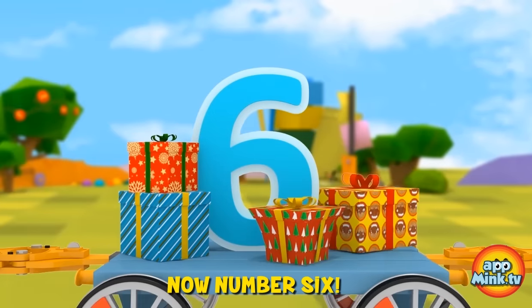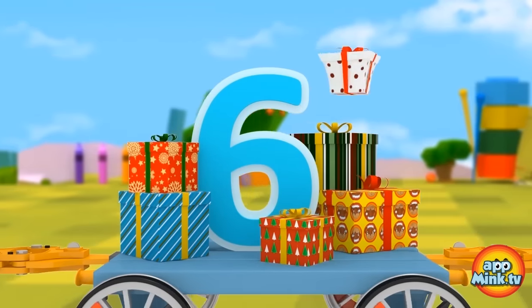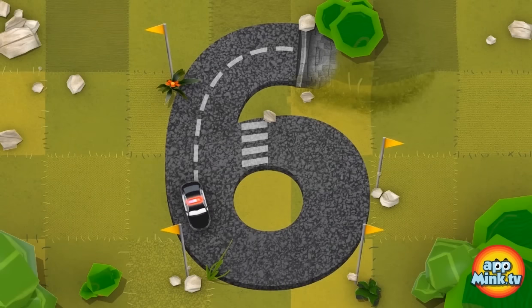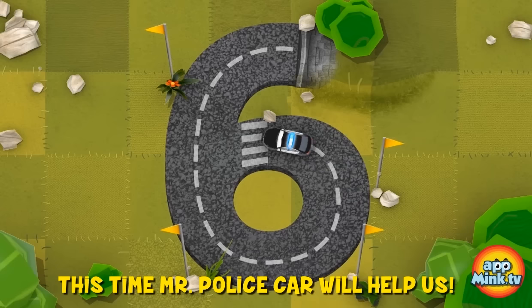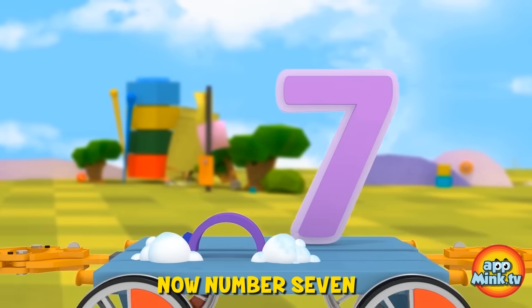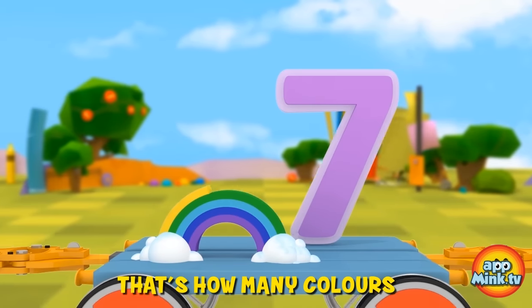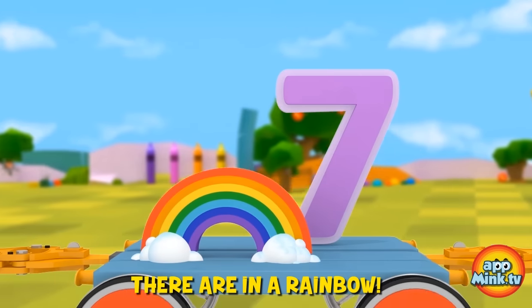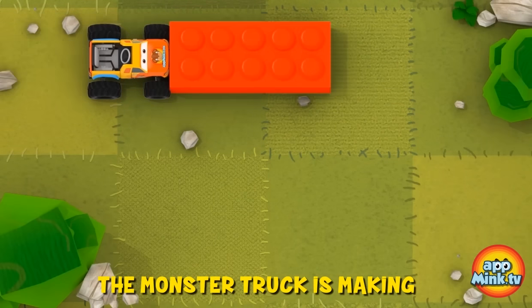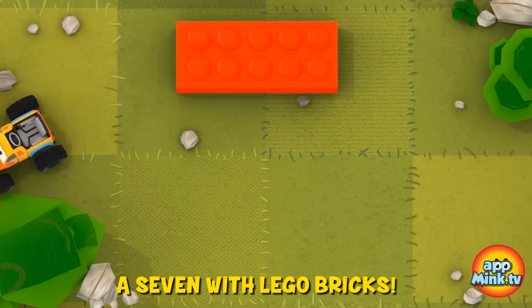Number 6. Look at all the presents. This time, Mr. Police Car will help us. Now, number 7. That's how many colors there are in a rainbow. The monster truck is making a 7 with Lego bricks.